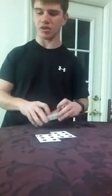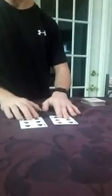Guys, so I'm here with the tutorial for the trick that I just performed, known as the best card trick in the world. And the trick involves 2 sleights and a slight gimmick. The gimmick that you're going to need is a duplicate card. Here I have a 6 of spades and another 6 of spades.